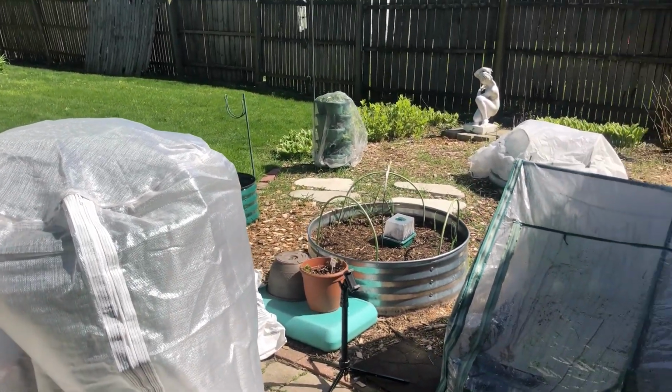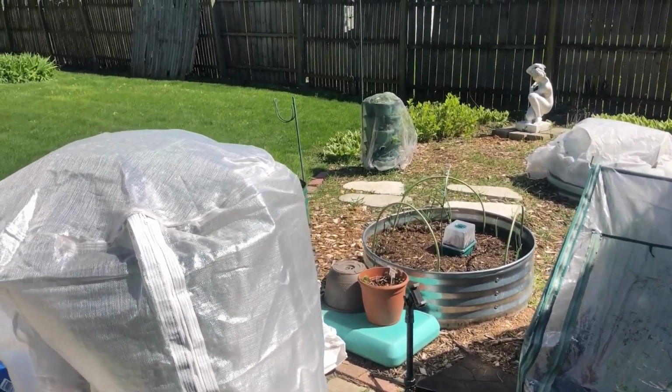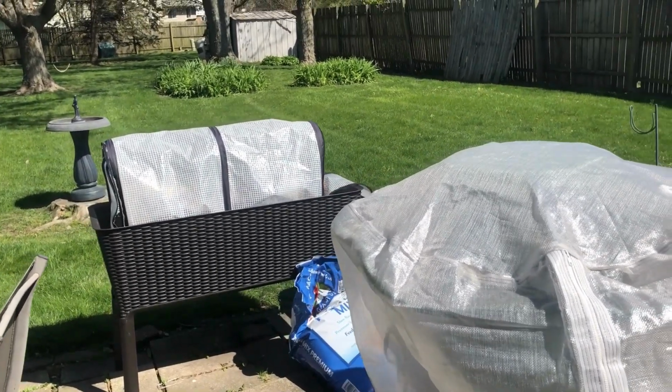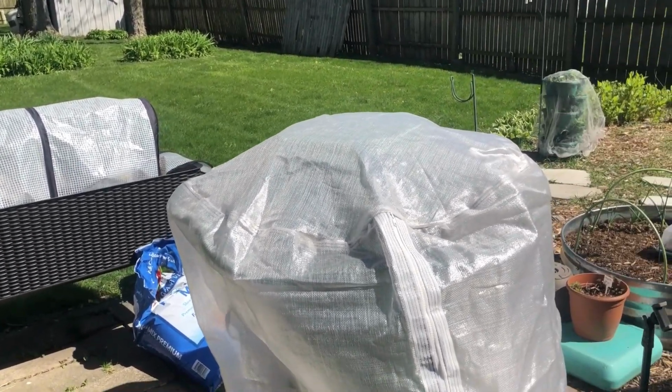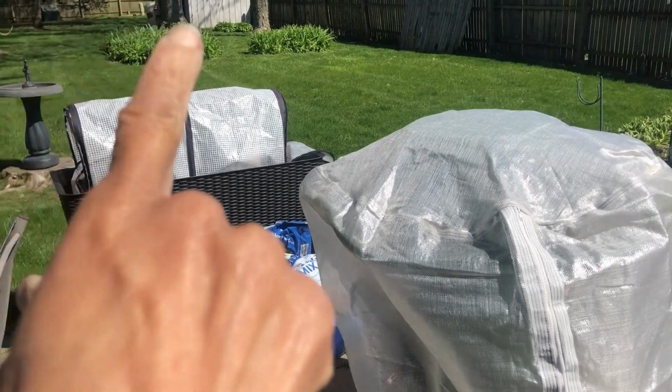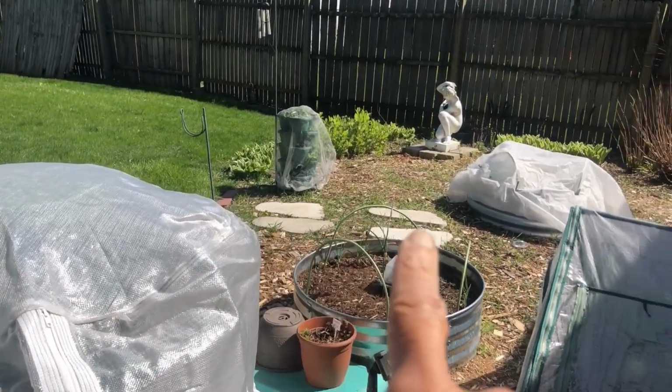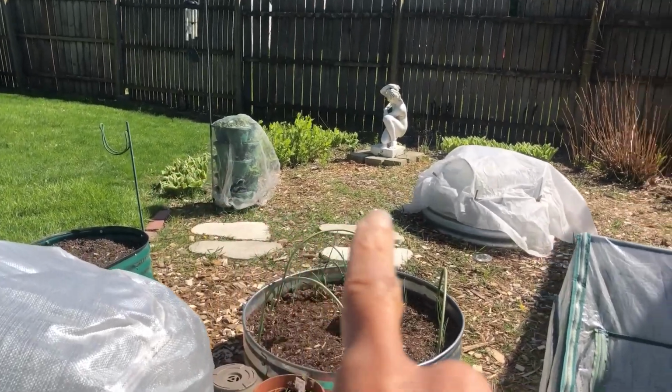So as you can see, although I started early, I make sure that all of my seedlings that have been hardened off, or the seedlings that I direct sow, are all under some kind of cover. And I will be opening these up so that you can see what's actually going on.